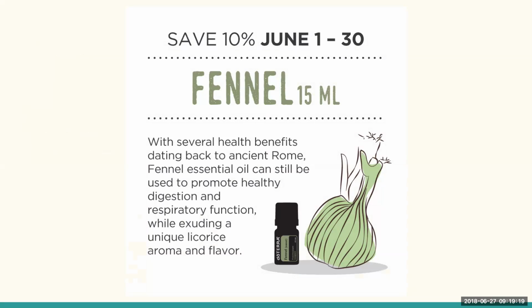So this month's 10% off product every month, it's something different. This month it is fennel, and you can get fennel at 10% off for the entire month of June. Fennel is one of my favorites for any excess gas or upset tummies. It does have kind of that unique licorice flavor, so it's not for everyone, but it is one of my favorites, and it is part of our Digest Zen formula. So it's a great little oil to have on hand, I find.